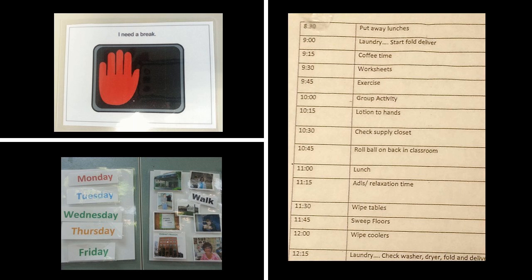This other schedule with the 8:39, 9:15 thing, that's for a woman who, I think she just turned 30. She's not really on the spectrum, but she has some tendencies. She has a lot of behaviors, and too much downtime is not her friend. So the classroom staff put this together to help her understand that this is what time it is, and this is what we're supposed to be doing at that time. It really has limited her behaviors because now she knows what to expect.